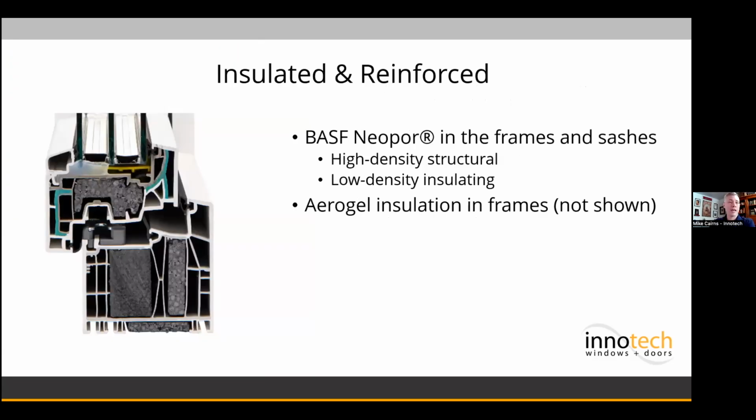The frames and sashes are strategically insulated and reinforced. BASF Neopore is a graphite polystyrene insulation. There's two types in our windows. So there's a high density structural foam and a low density, higher insulating foam.